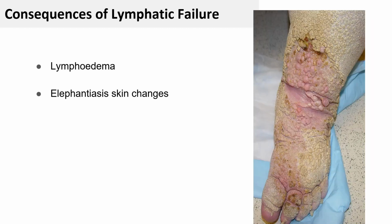In someone that doesn't get an early diagnosis and doesn't get proper treatment and is neglected, this is what can happen. You can get elephantiasis, skin changes. So the lymphatic system's really not draining this person's lower leg region, and the skin has thickened. There's papillomas, those pink bumps there. That's because the skin is reacting to the fluid trapped in there.